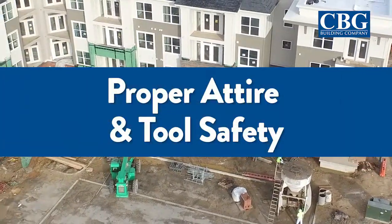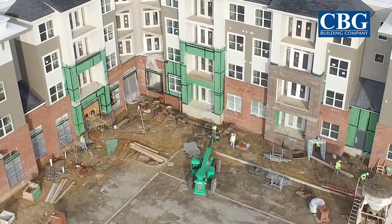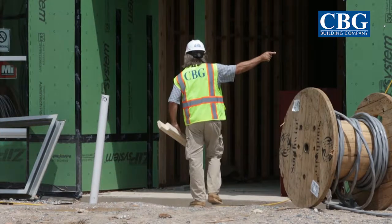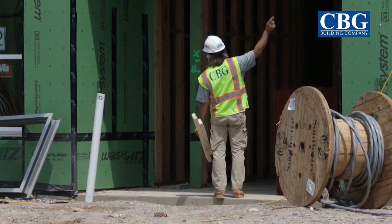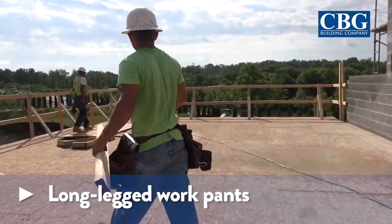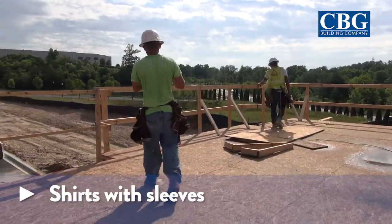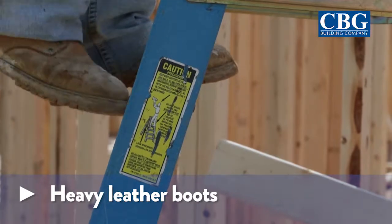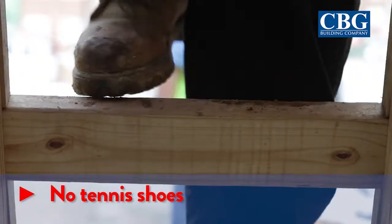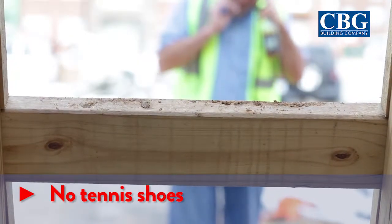Proper attire and tool safety. Please remember that CBG Building Company requires all workers to wear the appropriate work clothes at all times. Proper work attire includes long-legged work pants, t-shirts with sleeves that cover the shoulder, and heavy leather work shoes or boots. Tennis shoes or sports shoes may not be worn.